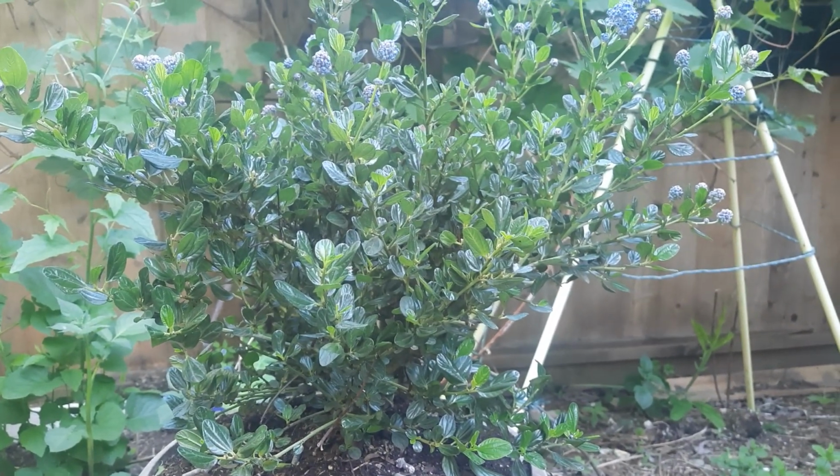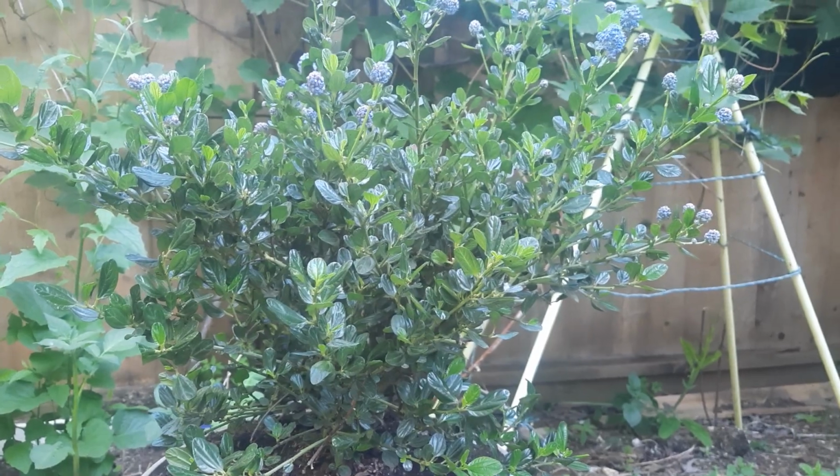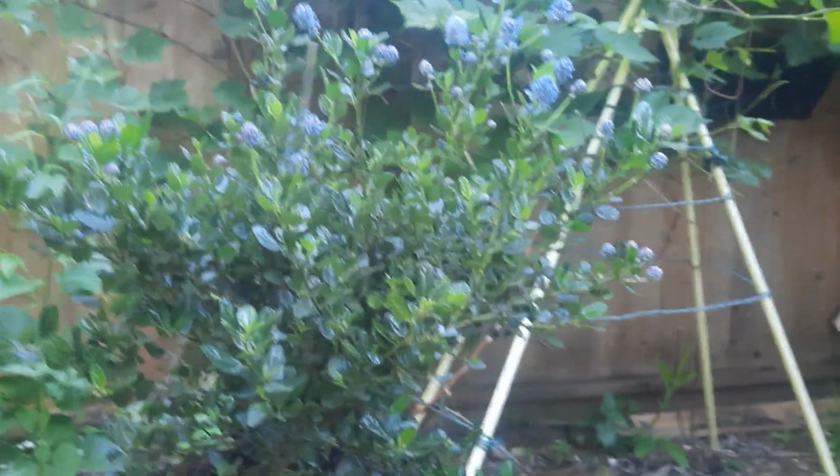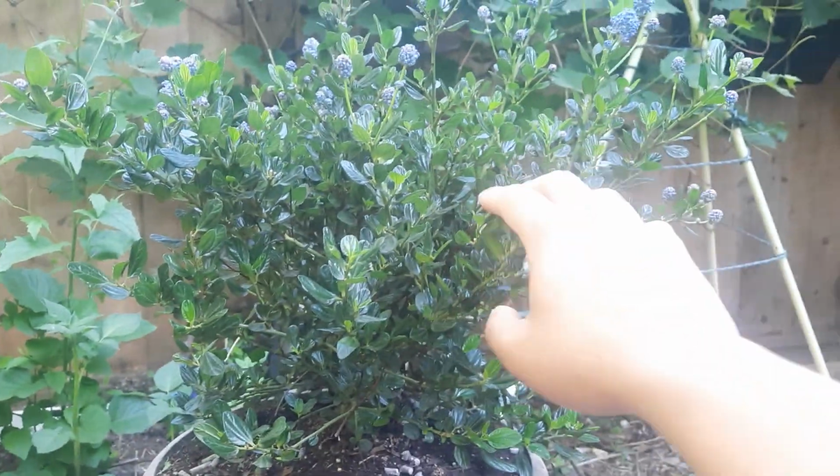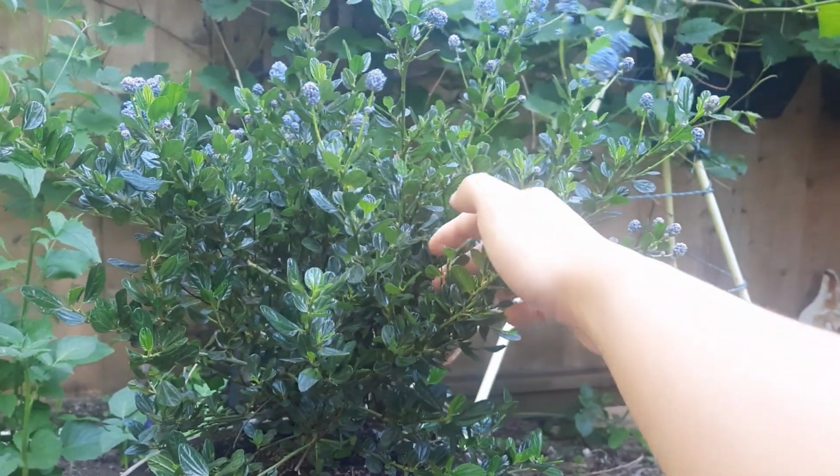What else should I say? This is a very diverse group. Jeez, I keep getting interrupted by the birds now. Oh my gosh. This is a very diverse group of plants.